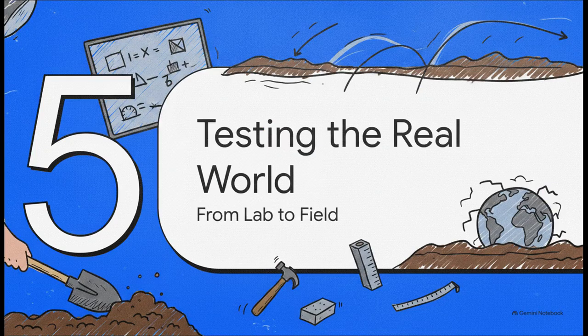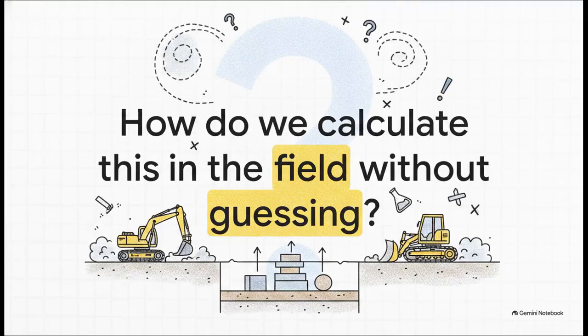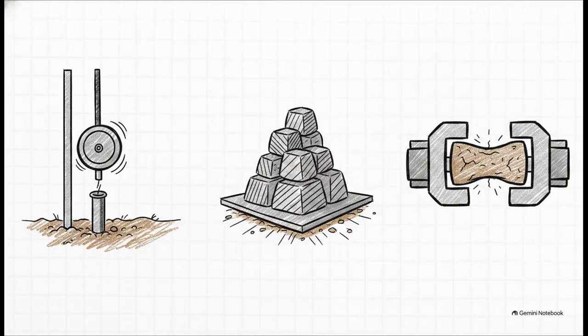Okay, Section 5, testing the real world. Because let's face it, math on a whiteboard only gets us so far. The Earth is messy. So here is the ultimate challenge. How do we actually calculate this out in the field without just guessing? We can't always just take a tiny, pristine sample back to the lab. We need to know exactly how the whole site behaves right there in place on a chaotic construction site. We do it by literally interrogating the ground with some pretty intense physical tests.